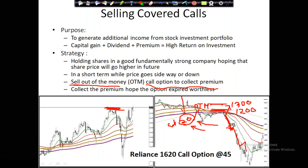All right, 20, if I sold this at 20, and that 20 multiplied by 505, this is the contract size. There are 505 shares. I use this multiple. What will happen? That is your profit by selling covered call. All right, that is very interesting. Okay, and next, collect the premium, hope option will expire worthless. That is the main strategy.